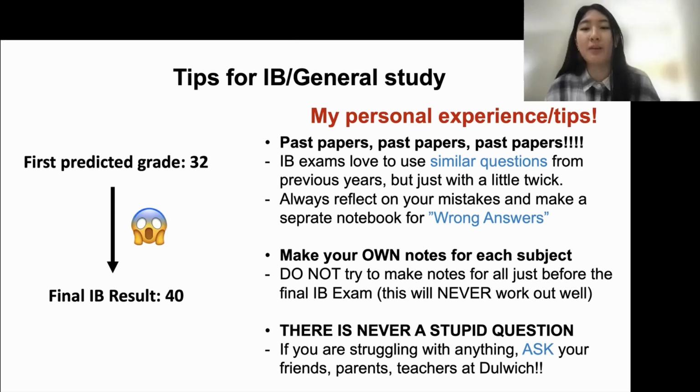And the second tip that I want to tell you guys is make your own notes for every subject, whether it's IGCSE or IB. Please do not try to make these notes before your final IB exam or your mock exam, because when it accumulates, the amount you have to make notes on becomes really big, and this is really not an effective way of revising when you only have a few weeks left.